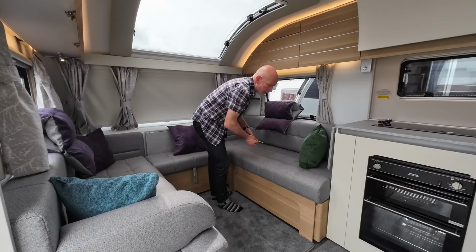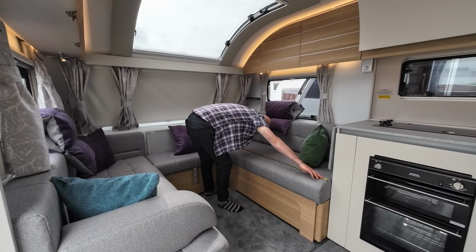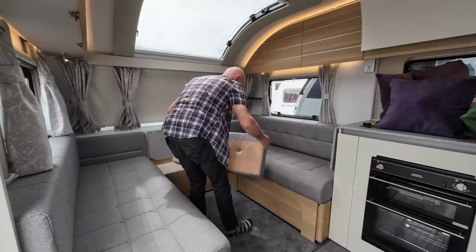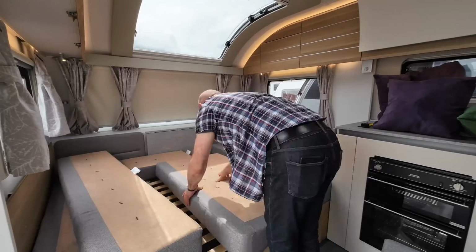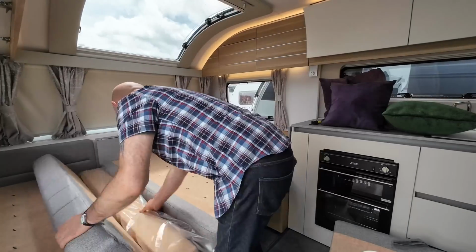Now let's take a look at the bed sizes in the front lounge. If you wish to use the sofas as single beds, be aware that they're only 5'1" long, that's 155 centimeters. For anyone taller than 5 feet tall, you'll need to make up the double bed and indulge in the sport of cushion Olympics, which involves retrieving a bolster cushion from under the main bed.